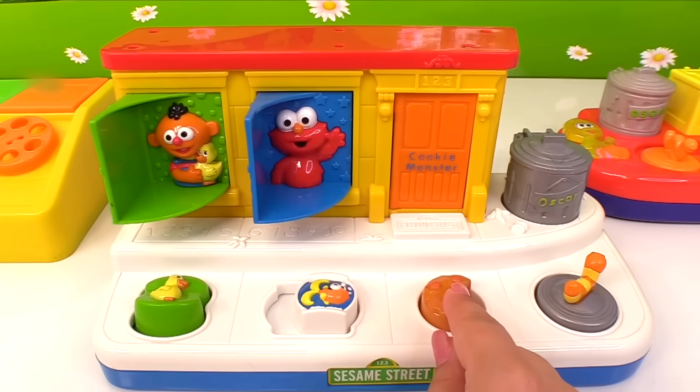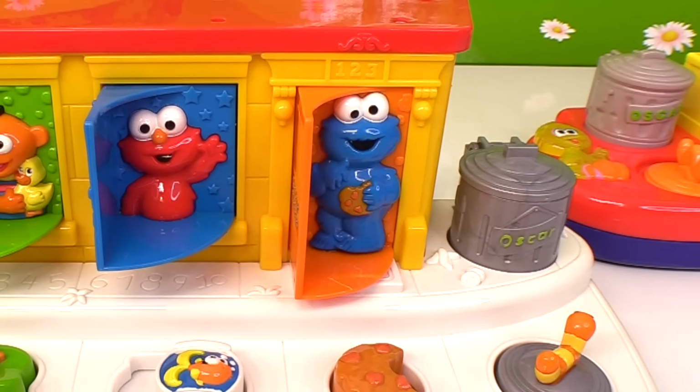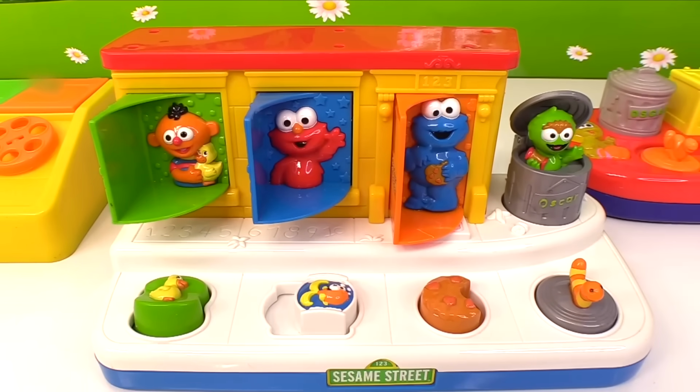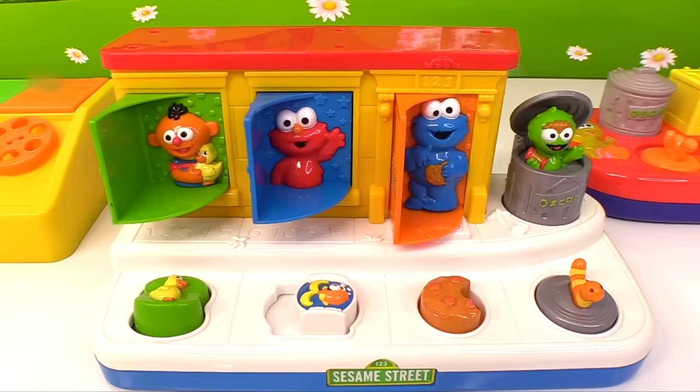Now let's press the chocolate chip cookie. Who do you think is going to pop out of the orange door? It's Cookie Monster! And he's holding his favorite thing, a chocolate chip cookie. How about Slimy? Let's twist Slimy. And out pops Oscar the Grouch. Oh, I love trash. Anything dirty or dingy or dusty. He's holding an apple. But it's not a whole apple. It's an apple that's already been eaten.